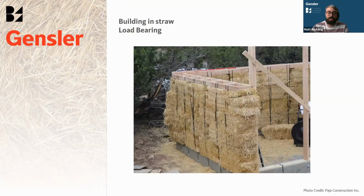So let's talk about a few different construction methods with straw. The first one is load bearing. Load bearing is basically where you stitch the bales together in a stretcher bond and then you compress them, and that's what you're seeing on the screen, the bales being compressed. You're probably thinking that doesn't sound very stable, as you're relying purely on the straw for structural capacity, as well as performing a number of different jobs.